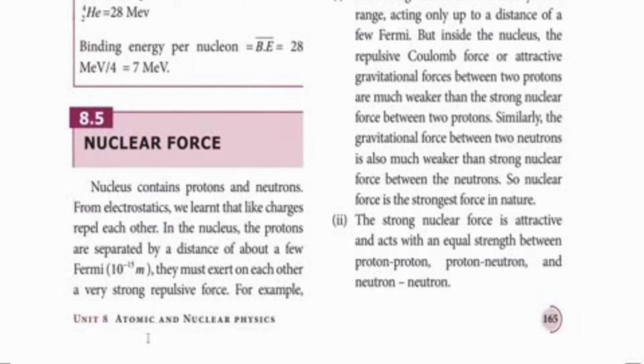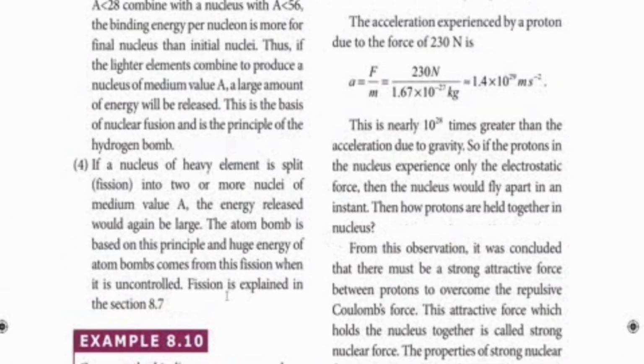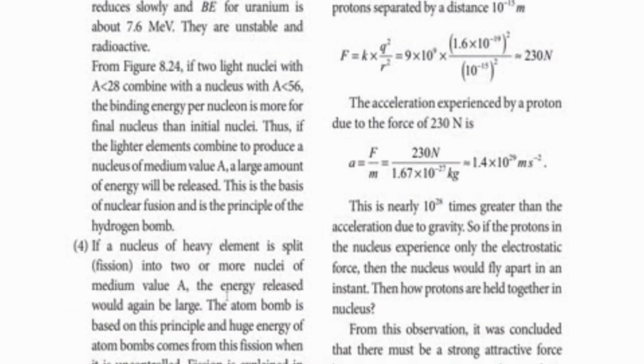So, nuclear force. Protons and neutrons are inside the nucleus. We know that like charges repel each other. Then protons and protons are inside the nucleus. So two protons have the same charge, that is positive charge, so definitely they will repel each other. But inside the nucleus it is stable because a very strong nuclear force acts between the two protons.